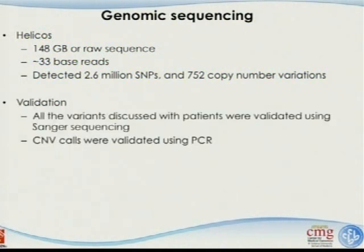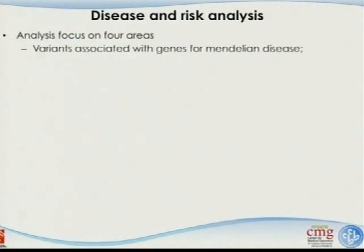And they did a certain level of validation, including that all variants discussed with parents were validated using Sanger sequencing. This is really for the ethical part, before the doctor says you are predisposed to cardiovascular disease, and these are the variants supported. They have to make sure about that. So they did some Sanger sequencing to confirm those, and the copy number variation calls were validated using PCR. So they did quite extensive validation on that.